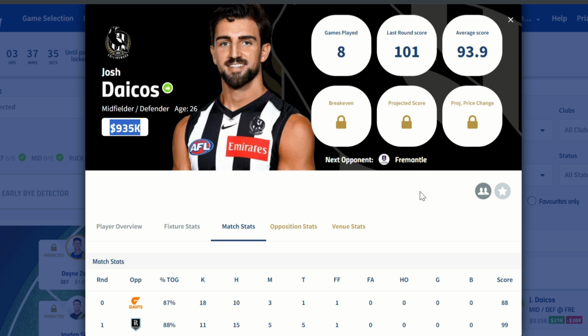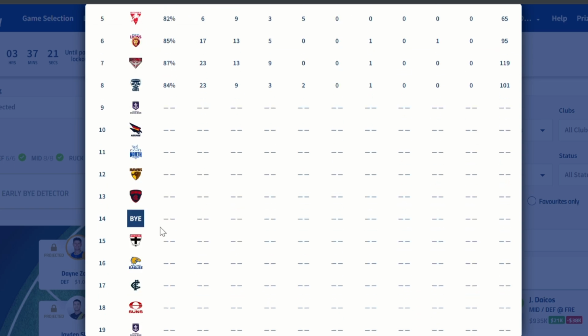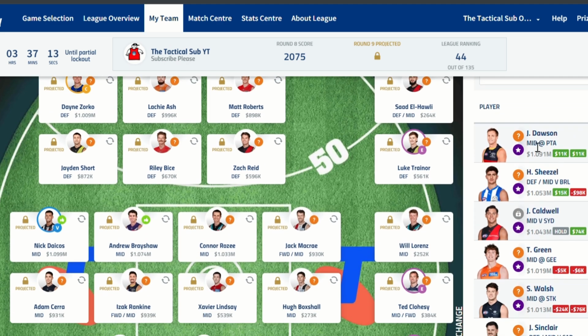Yes, he scored 119 the other week, but he was on heaps at halftime to get there. He always has one really good half, and one that's not great, which makes him consistent, I guess. And his buy is round 14, by the way. Then for the mids, there's a few, but I will also say Sheezel and Josh Dacos both have midfield status, so I'm also considering just playing them in my midfield.